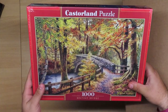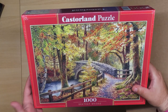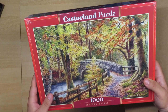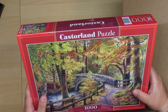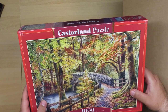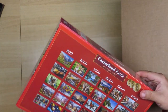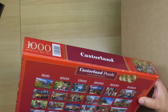And another Castorland. This one is Brathay Bridge. I don't know how it's pronounced. It's a stone bridge in the countryside. It's somewhat painted. I actually went online to see what this bridge looks like, and I do believe it's a good depiction of it. If you know more about this bridge, feel free to say in the comments.